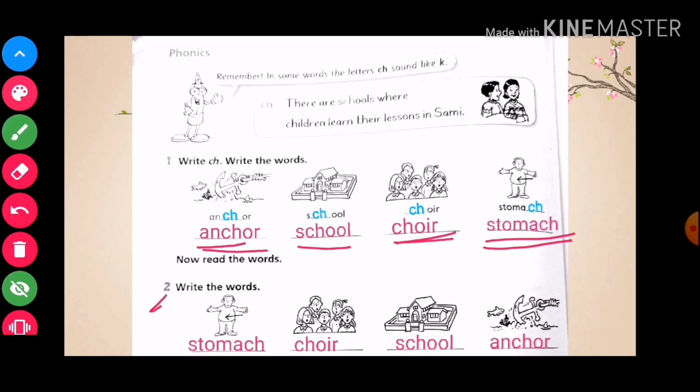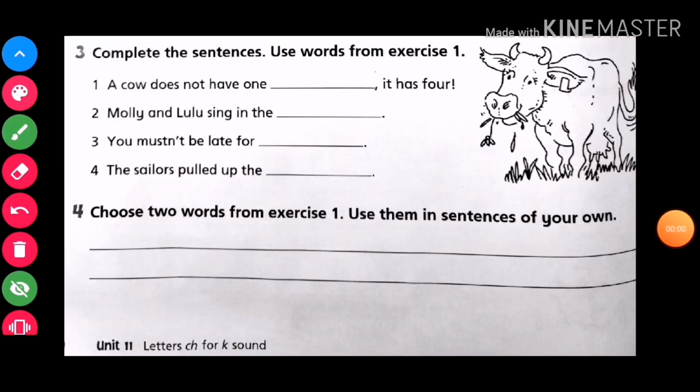Exercise number 2, write the words. Stomach, choir, school, anchor. Now let's move to exercise number 3. Complete the sentences. Use words from exercise 1.